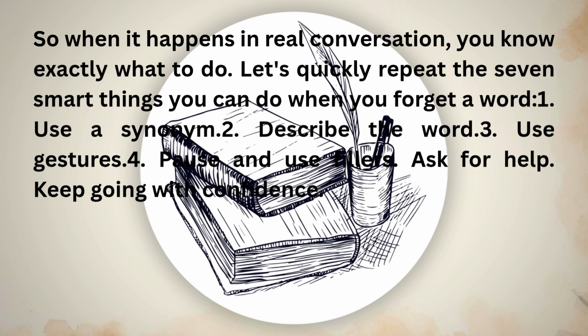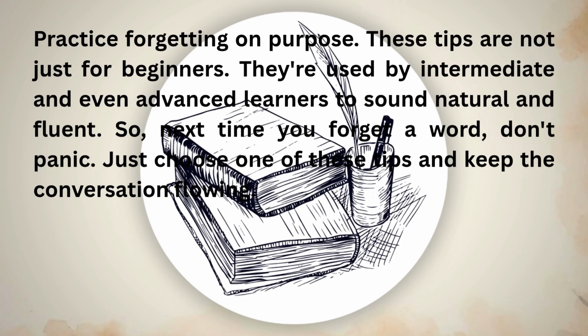Let's quickly repeat the 7 smart things you can do when you forget a word. 1. Use a synonym. 2. Describe the word. 3. Use gestures. 4. Pause and use fillers. 5. Ask for help. 6. Keep going with confidence. 7. Practice forgetting on purpose.